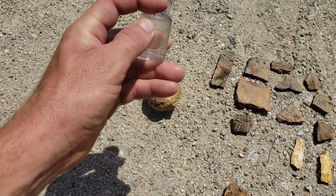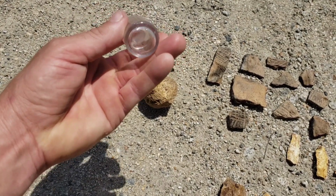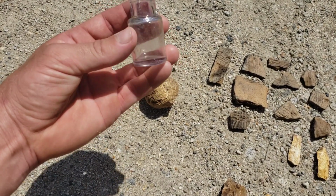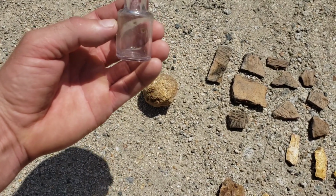This was hand blown, and you can actually tell. Look at the little bit of imperfection there on the top. That is a cool little bottle right there. Probably some kind of polish or makeup or something of that nature, I would think.